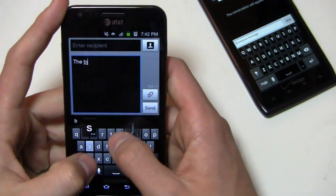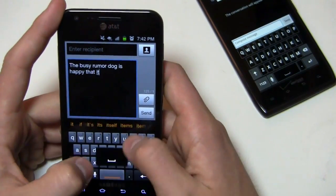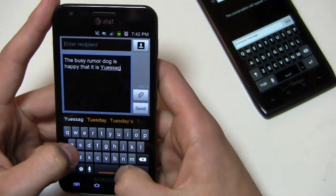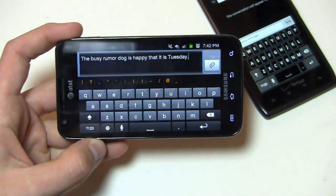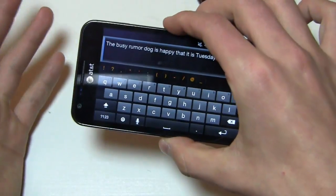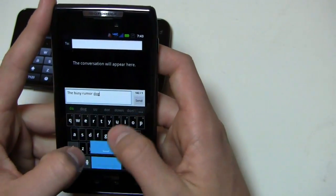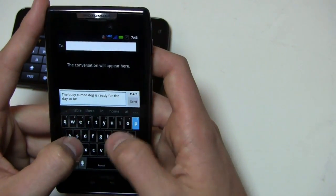So we'll say the busy rumor dog is happy that it is Tuesday. Happy that it's Tuesday. And you can see portrait and then landscape mode as well. 4.5 inches, very, very easy to type on. You got your capacitive buttons down here, obviously, and 3 different keyboard choices. So if you do prefer Samsung or you prefer Swype, you've got some options over there. Love Motorola's multi-touch keyboard, so we'll say the busy rumor dog is ready for the day to be over.